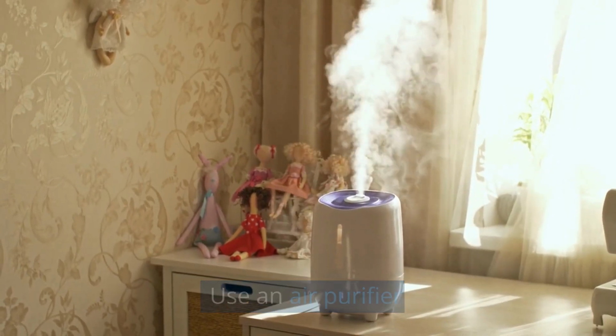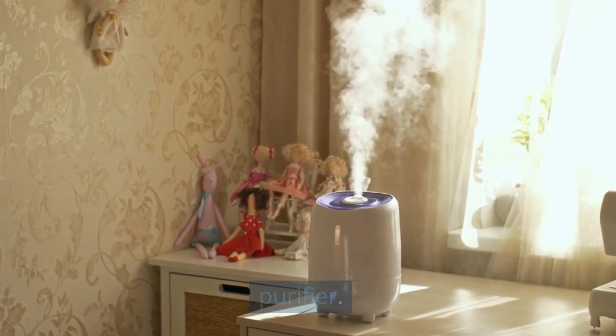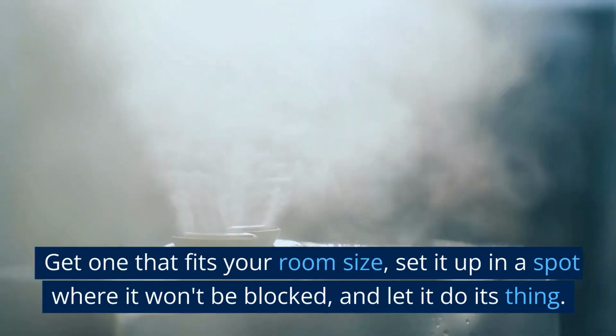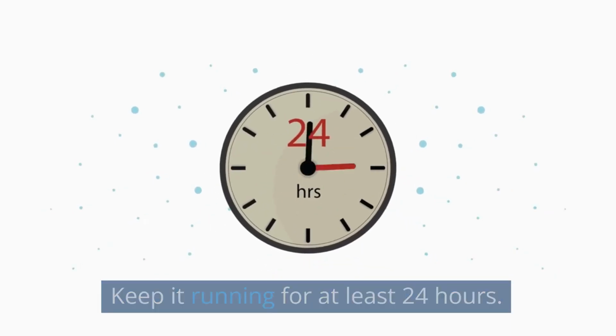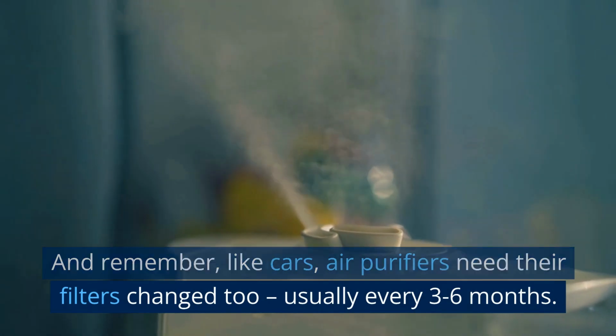Use an air purifier. Last, but certainly not least, is the trusty air purifier. Get one that fits your room size, set it up in a spot where it won't be blocked, and let it do its thing. Keep it running for at least 24 hours. And remember, like cars, air purifiers need their filters changed too, usually every 3 to 6 months.